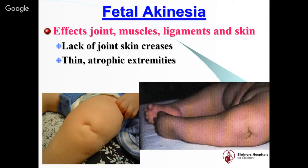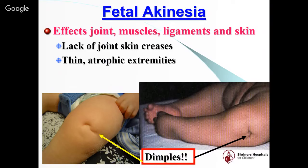And then the other things that happen with the skin. So we talked about the skin creases that you get when you're moving your joints. If you don't move them, you don't have any skin creases. It's very smooth across the areas. And you could also end up with dimples. And these dimples happen because when the skin's not moving over the joint, it gets stuck down to the underlying joint.